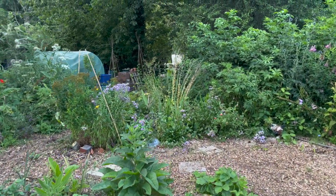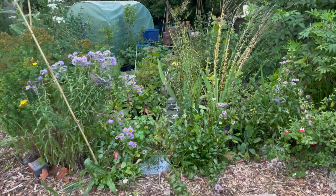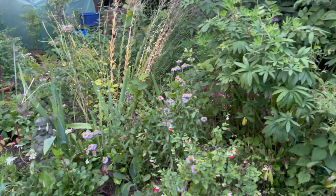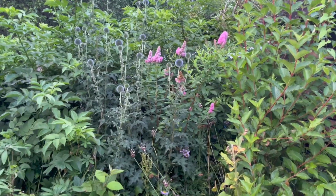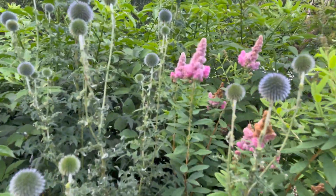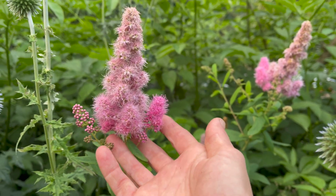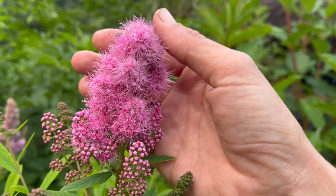So last little bit to show you along here is just my mum's border, and that's looking really lovely. Lots of the flowers are starting to go over, so it needs a really, really good dead head. But then again, lots of them are just starting to come out. So I've got this spirea that's massive now, and all of the flowers are absolutely beautiful. Look at those.